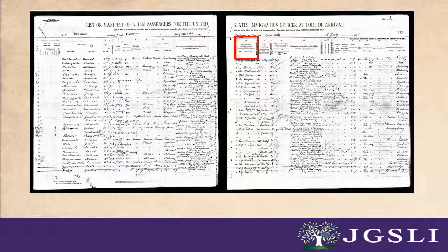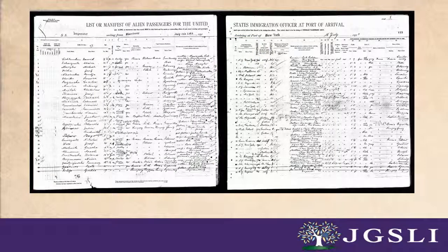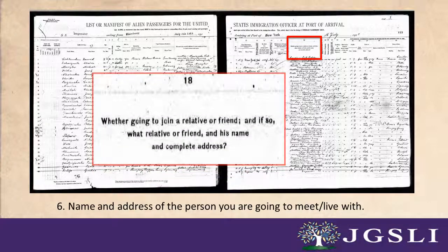Number 5. The passenger's final destination. Here you'll find where the immigrant intended to go, even if they came into the United States through a coastal port city. That might provide you with a good clue when researching city directories. Number 6. Who was the immigrant meeting and where would he live? The immigrant agents wanted to make sure that an immigrant had a place to stay when they arrived and that they wouldn't become a ward of the state. These columns give you the name and address of the person who the immigrant was meeting, along with their relationship. In many cases, the person the immigrant met was a close relative, so you might find more familial records.